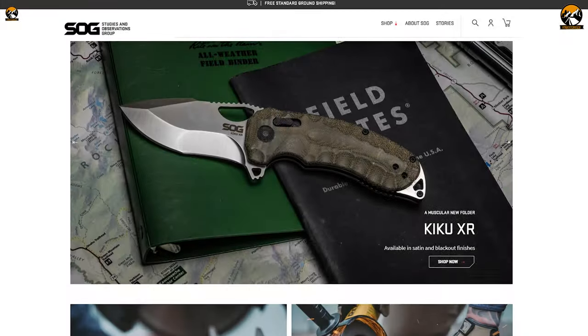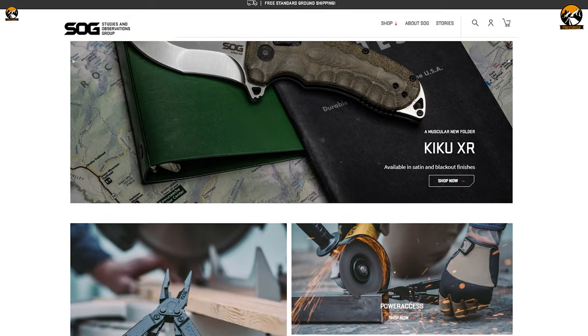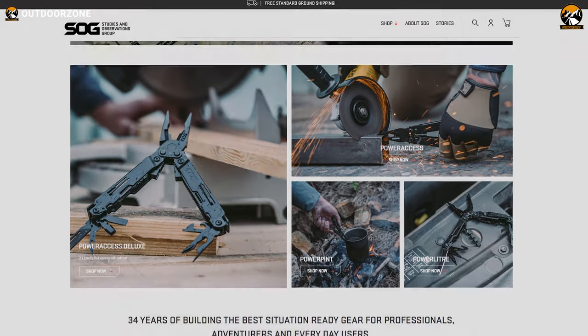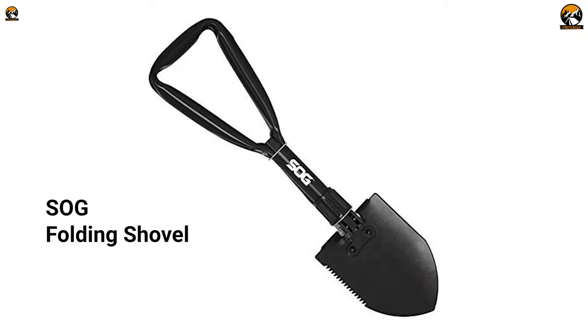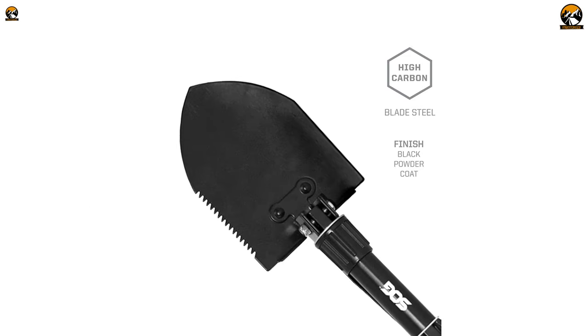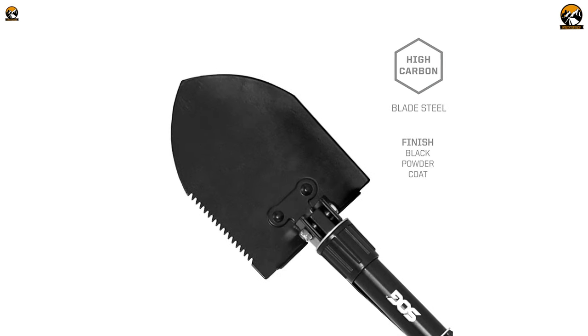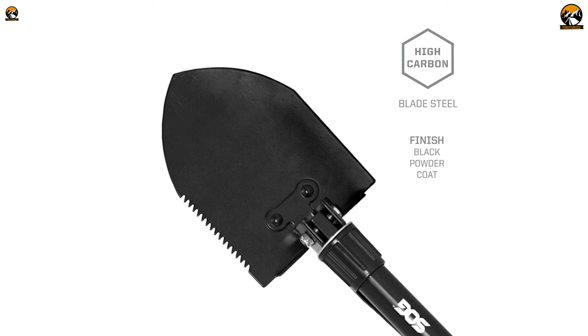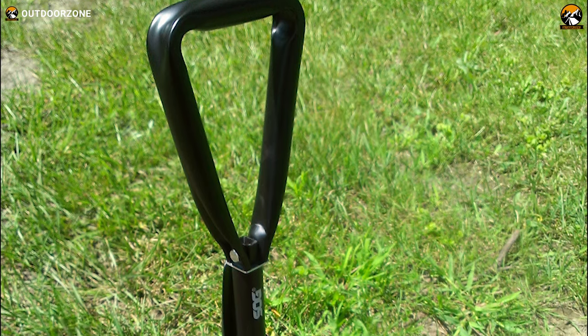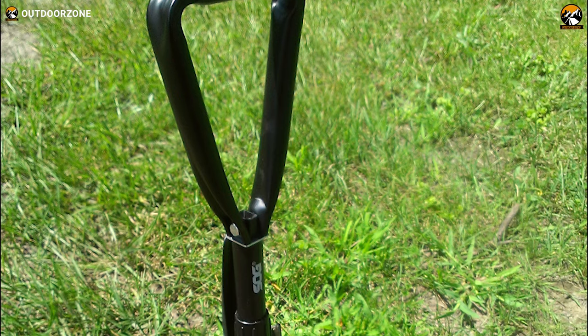SOG manufactures best situation-ready gears and accessories for professionals, adventurers and everyday users. Let's meet the SOG Folding Shovel that you must carry if you want to keep yourself prepared for any uncertain situation. Its blade is built with tempered steel with teeth cut into it for cutting and slashing. The handle is as strong as it is sturdy, fitting your hand well and also generating great momentum.